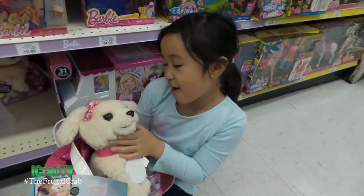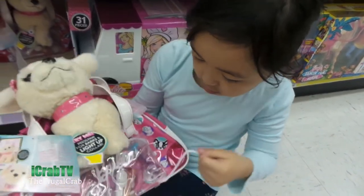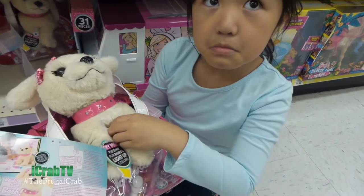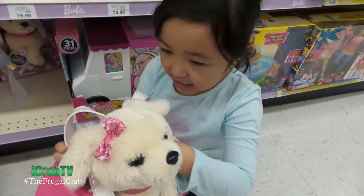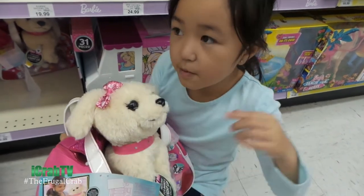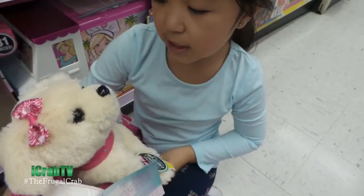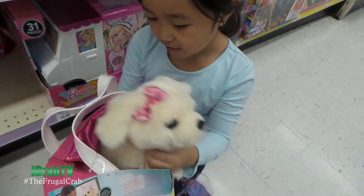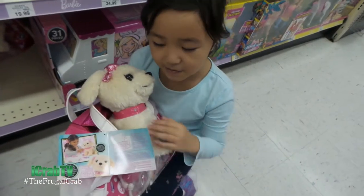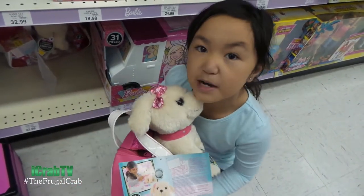Guys, this is my dog. Her name is, you can pull it. It says pull. What the heck? Anyways, look at her, she's so cute. Guys, comment down below what you should name her. I would name her Sunny, because she's so bright. And then you could take her out, but I don't want to do that because I'm not even going to buy it, because it's $32.